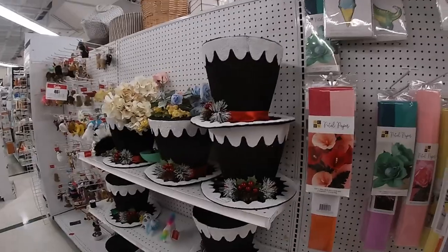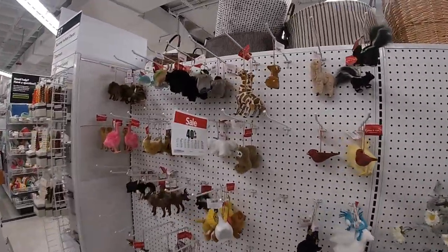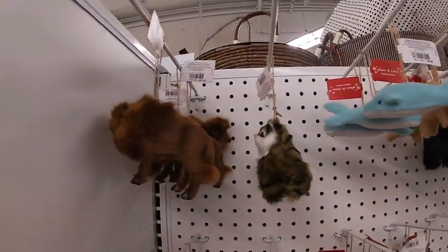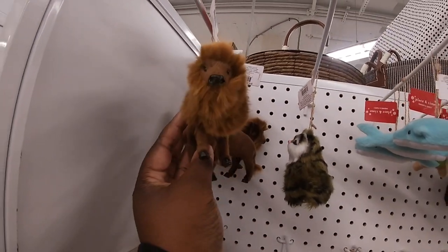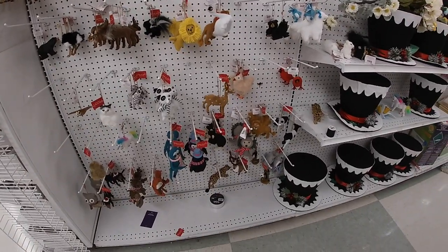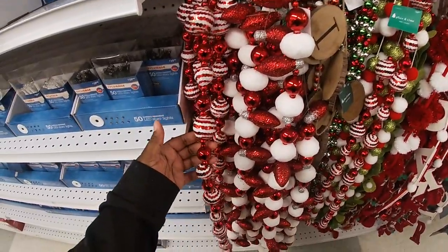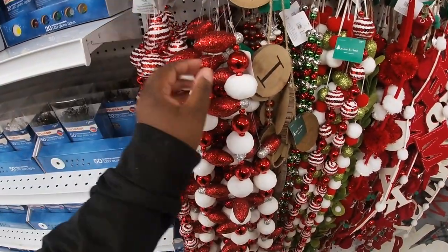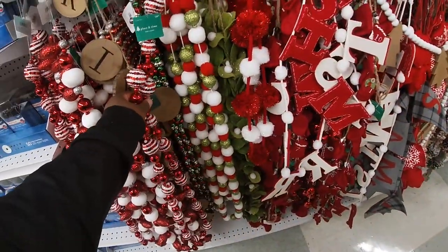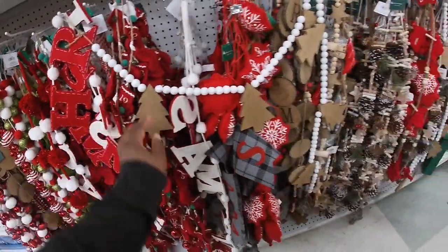Oh, they have some of the tree toppers over here. Santa tree toppers. And then these are 40% off, the animals. Okay, so they do have some of the garland over here. 24. That's ho ho ho, and they have the tree one going across.